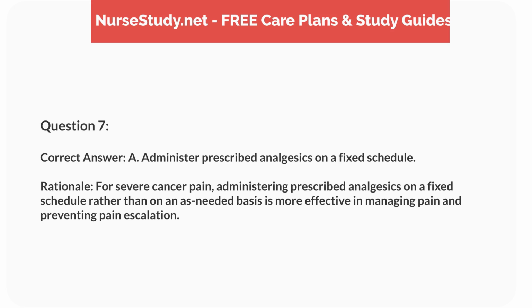Correct answer. A. Administer prescribed analgesics on a fixed schedule. Rationale: for severe cancer pain, administering prescribed analgesics on a fixed schedule rather than on an as-needed basis is more effective in managing pain and preventing pain escalation.